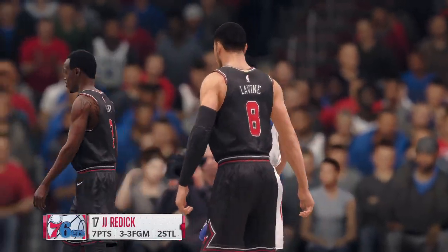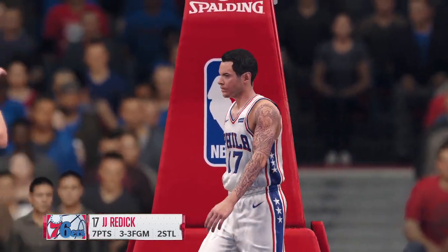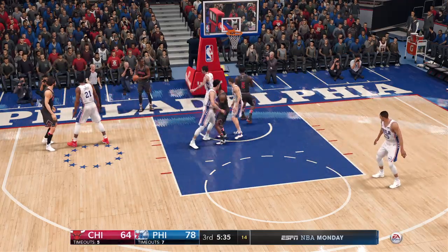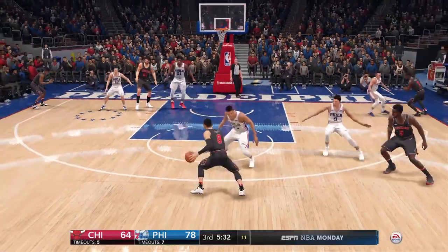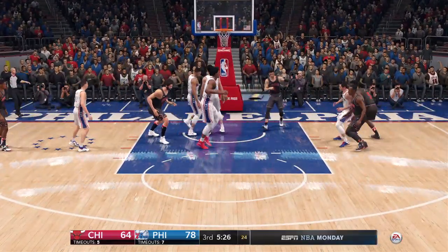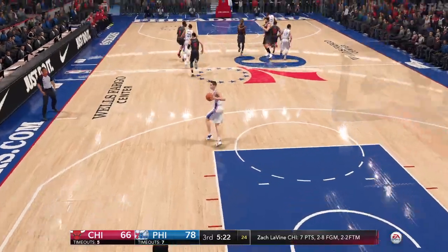Redick's not giving his opponent room to breathe with this pressure. And what more can you say about his defensive effort here to start this game? He's doing a great job anticipating, stripping, and stealing the ball, and allowing his team to get out in transition. And now he moves around the defender, throws it up from deep in the corner. Shot from downtown, no good. Keeps the play alive and scores.